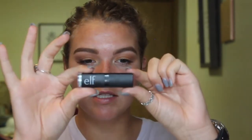And then for me also, I use this e.l.f. lip scrub. It looks just like this, and it's in Mint Maniac. I also use that right before I use any sort of lip gloss, lipstick, honestly anything, because it keeps my lips from looking, you know when you get the dead skin, it starts flaking and everything like that. And then I use a chapstick.